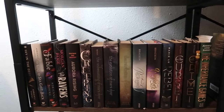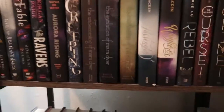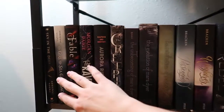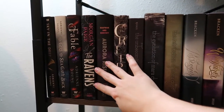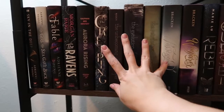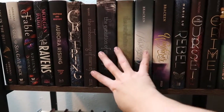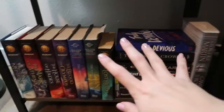Next down here, we go to the Misfits shelf. These are the books that I couldn't figure out where else to put besides this Misfits shelf. So we have some Adrienne Young, more just some hodgepodge random books. We have the Unbecoming of Mary Dyer trilogy, Passenger, blah blah blah.